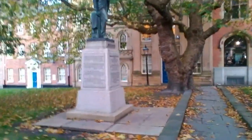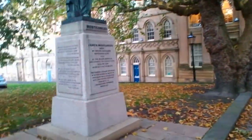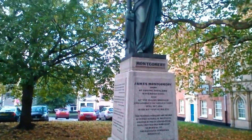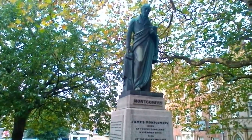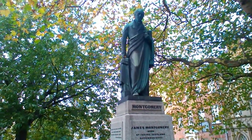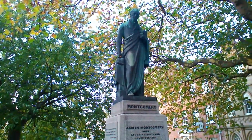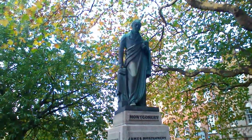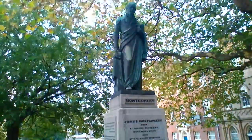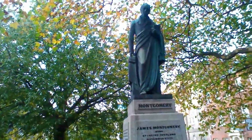This is a statue of Montgomery, who was actually born in Scotland and moved to Sheffield. He was a poet and also a newspaper editor. As you can see, he's depicted in this statue wearing a Roman toga. Quite interesting, when you see these statues of people wearing a Roman toga.